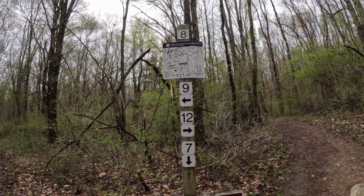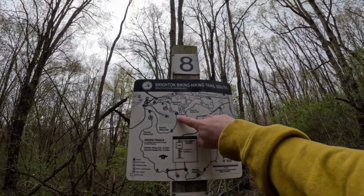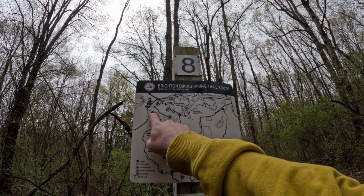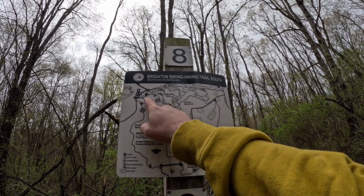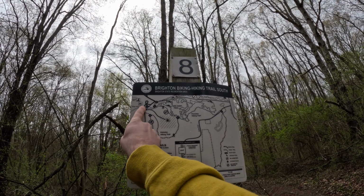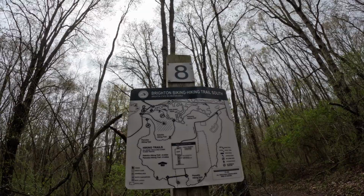All right, so we are at number 8. Pretty easy hike so far. Came from 12 all the way around to number 8. And we're gonna just walk all the way back to 7, then hit 1 again. We're back at the parking lot, probably call it a day. Easy hike.